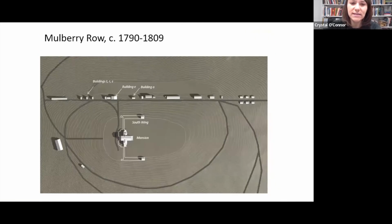A couple of the sites that I'm going to be talking about, our orientation has changed a little bit, but the mansion is right there, still in the middle of the screen. There are some houses, some domestic quarters that were along Mulberry Row, which are no longer standing. A couple of them have been reconstructed, but we have Building O, Building E, and Buildings R, S, and T. And these were identified by Jefferson in a document in which he described them.